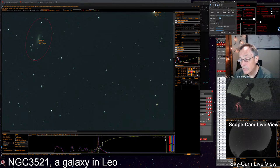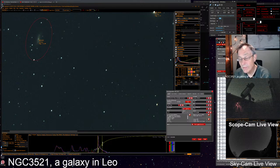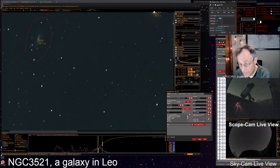Lenticular in Coma Berenices. That's it.